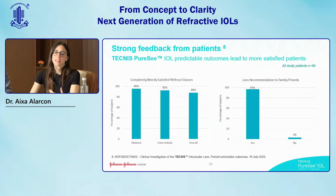So because of this good range of vision, the high quality of distant vision, and that tolerance to refractive error that delivers more consistency in the outcome, what we see also in the patients from this study is that they have high satisfaction. So you can see here on the left, the satisfaction of the patient with their distant vision, the intermediate vision, and their overall.